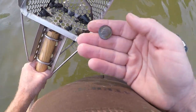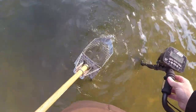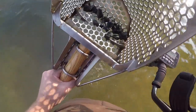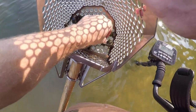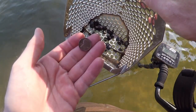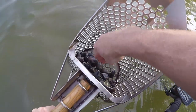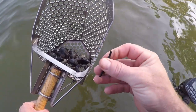All right, let's get the next find. I got a signal in the 80s. Maybe towards the surface. Took me 2 scoops. Let's see what we got. Maybe another dime. Ah, penny. 1980. I had a real low signal, like a 30. Looks like we got a nail.